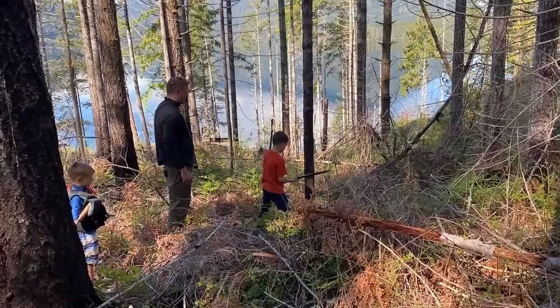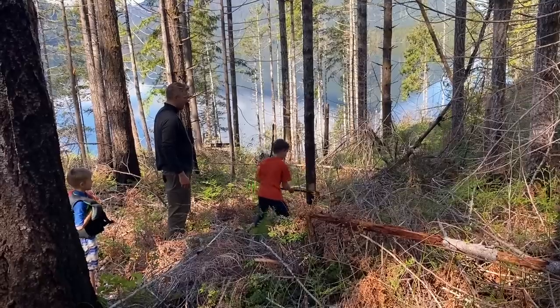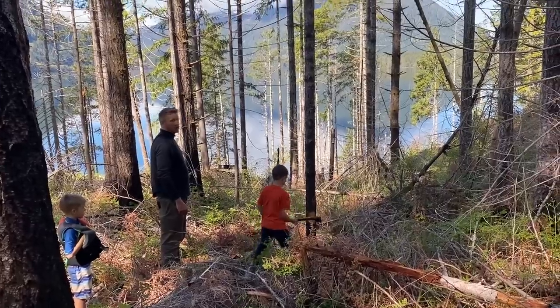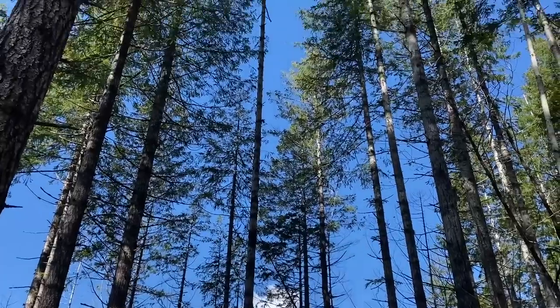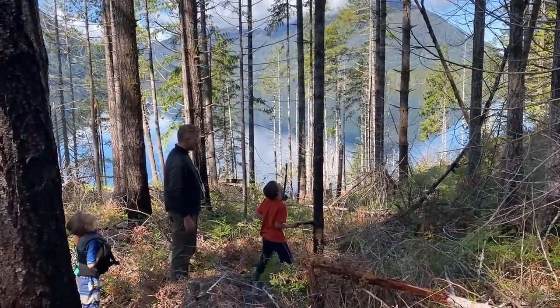You can swing a bit more now. There you go. It's really shaking the tree. Look at the top. You always make sure you look at the top of the tree, and when it starts to lean, you say, timber, and then we'll run away, right? I'll look at the top and say timber, okay?